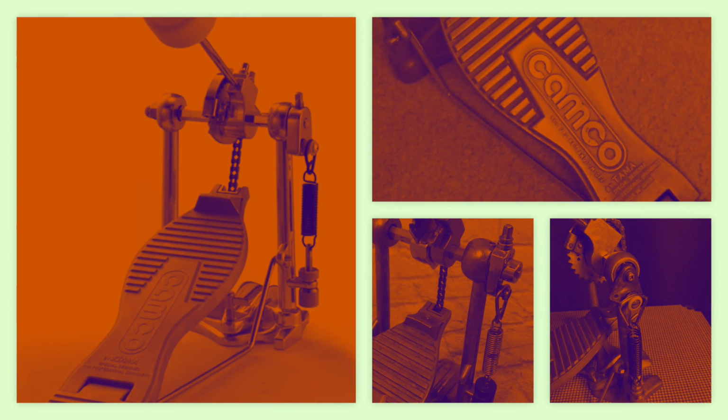Tama also produced a Camco by Tama single pedal based on the original design and also made their own improvements to it. This included the same chain drive, which they were able to do by purchasing Frankie Polito's share of the patent from his widow.